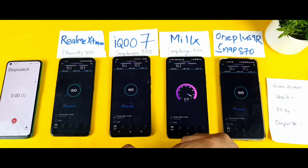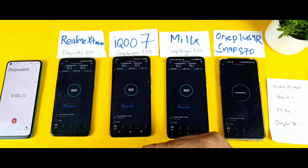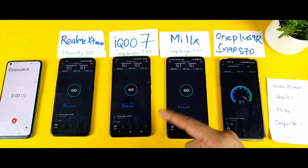So 94.3. After the speed test has been done, I'll try to do the download test as well. So downloading the game. And next is the OnePlus 9R. Let's see how much speed we can get in the OnePlus 9R. The highest speed is 93. Till now the highest was in the MLNX device.